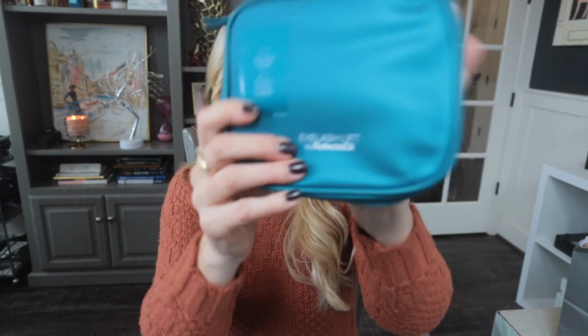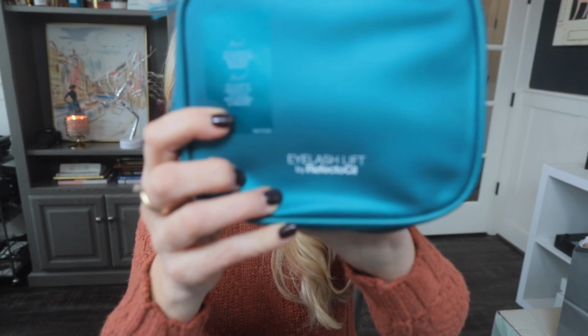So I picked up this one. It is just literally called Eyelash Lift, and it's by this brand called Revitalash. This is the same brand that I use for tinting my eyelashes.